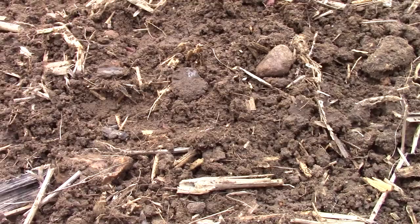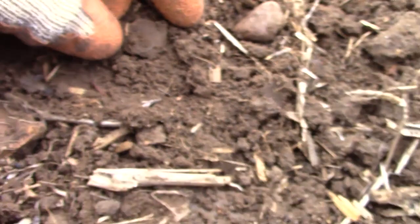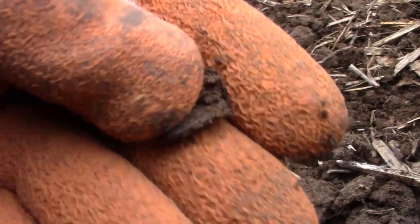Bit of silver. Look at that. Do you know what? There's something so lovely about finding a bit of silver in a field.